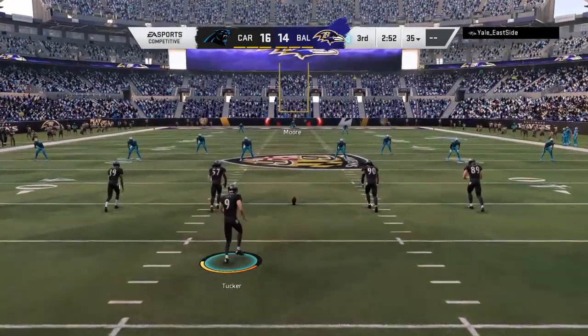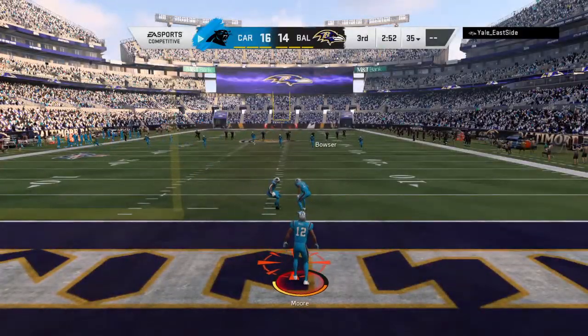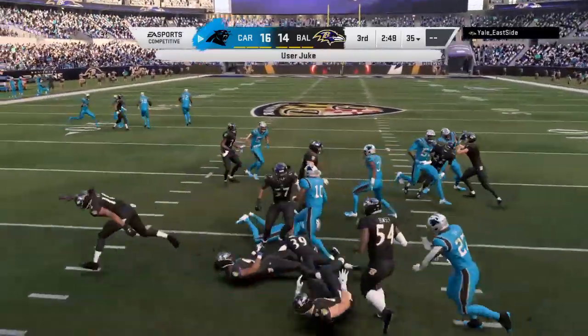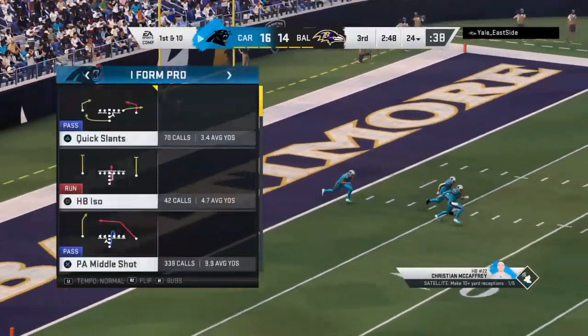Tucker now to kick it away following the touchdown. This is fielded a couple yards deep. And he'll be brought down at the 23, make it the 24-yard line.